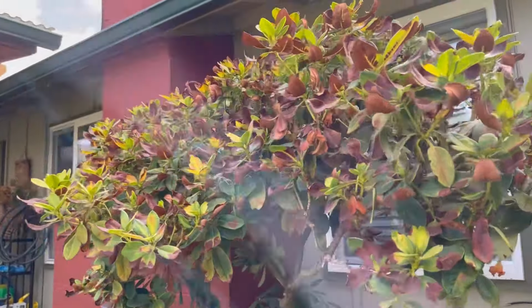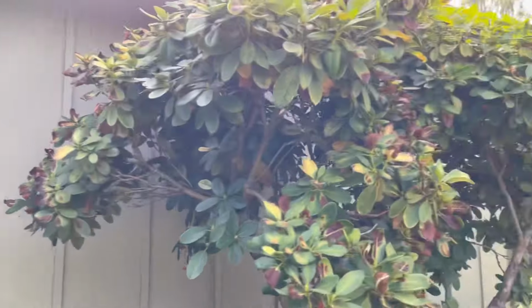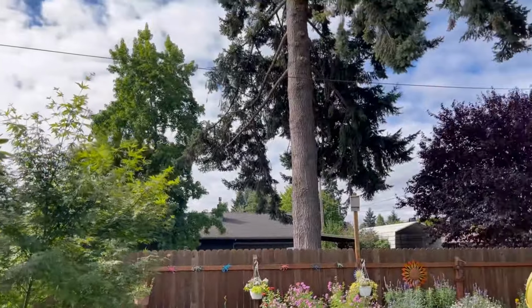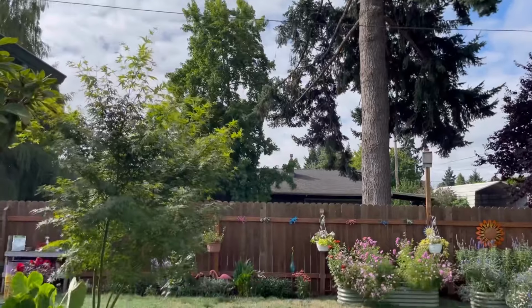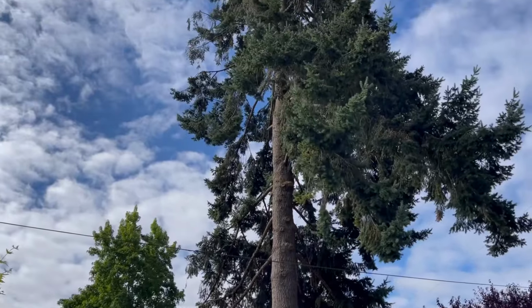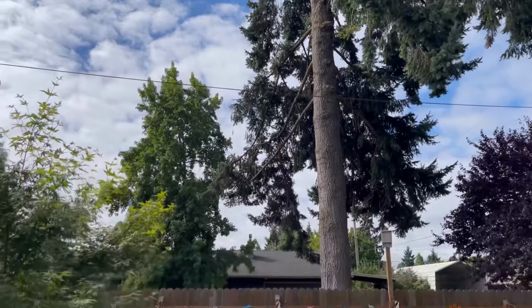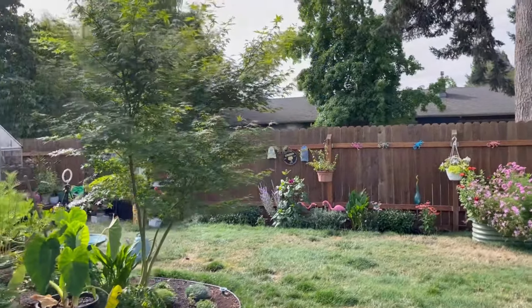It could have something to do with the tree that came out on our property. Here, I'll sort of show you that over here. So we used to have two big giant pine trees, and now we're down to one. So maybe that's part of it. Maybe that shaded that enough, and made that scorch happen this year even worse. But anyway, those are going to come out.